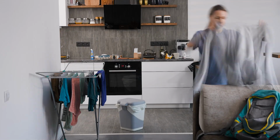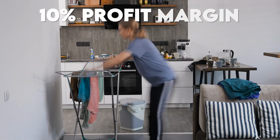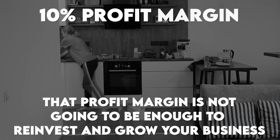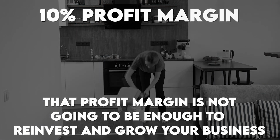So if the market is setting the price that we pay, we can only ever expect to be getting that 10% profit margin. And I can tell you from experience and working with other cleaning companies that profit margin is not going to be enough to reinvest and grow your business, and importantly, to make you as the business owner a decent living at the end of the day.